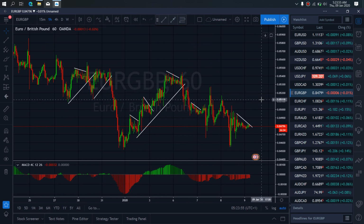If we zoom to the 1-hour time frame, we see that right now this is giving us a bear opportunity to get into the bear for this flat. You want to break even this trade.